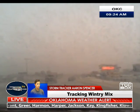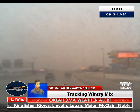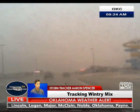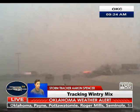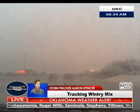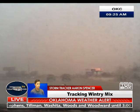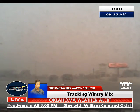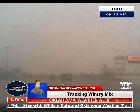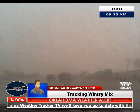ODOT has been doing a fantastic job of trying to get these roads cleaned off. This storm is starting to get pretty close to the El Reno area, as well as now getting into central Oklahoma towards the Oklahoma City Metro. So we're definitely keeping a close eye on that so we can give you guys the newest updates as they come along. And if we have any road accidents while we're out here giving you the information, we'll let you guys know. William, back to you.